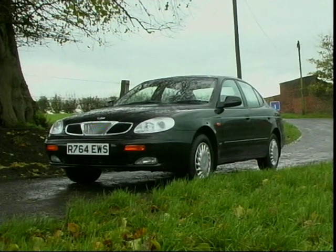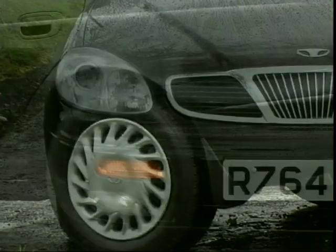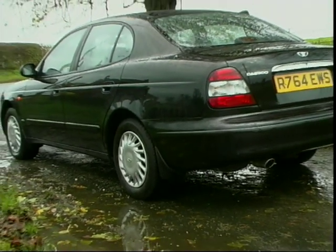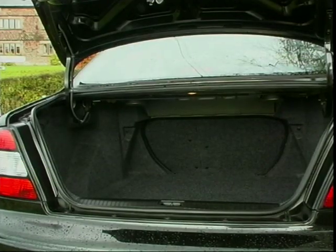So what do you need to look out for on the Leganza? Well, very little seems to go wrong. Build quality is acceptable. Check all round for any dents or scrapes. The car does have a rather tinny feel to it. It is a big car, not quite as long or wide as an Omega, but bigger than a Mondeo, say. And that means decent room all round for passengers and a pretty good boot too.